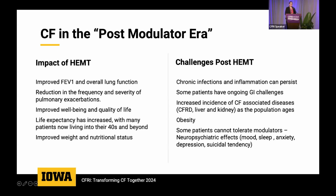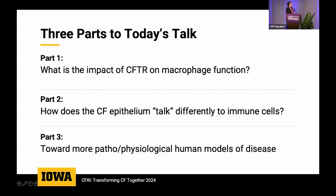Obesity is actually something that is becoming more prevalent among the CF population. CF patients, I'm sure you're all aware, have a lack of nutritional value, so they've been taught to eat more calories. Now with the modulators, that is a challenge that is difficult to change, and we're seeing an increased incidence in obesity. The reason I've highlighted these here is that a lot of these complications are associated with inflammation.